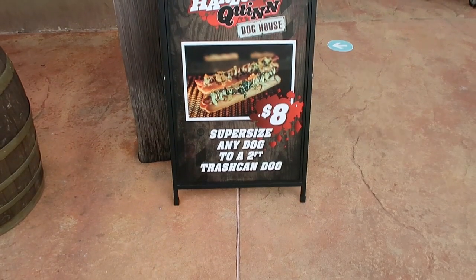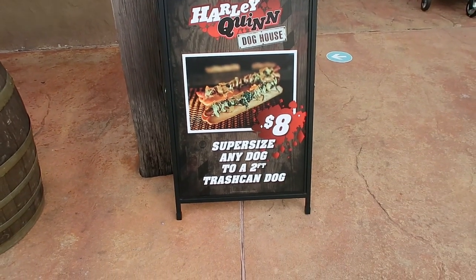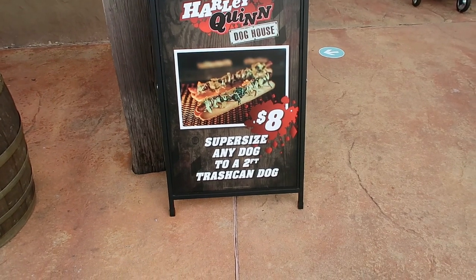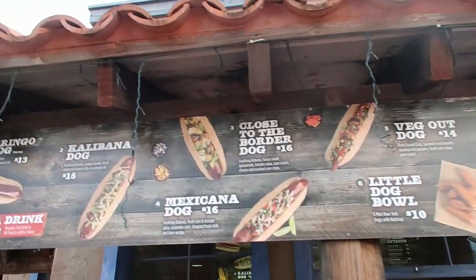Another item here while walking around, the Harley Quinn dog house, which is like a super size any dog to the 2 foot long. Wow, okay, it's kind of cool. And then here's a selection of hot dogs you can have. It says any, so I'm guessing any.